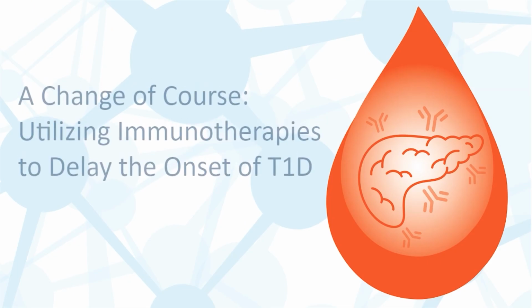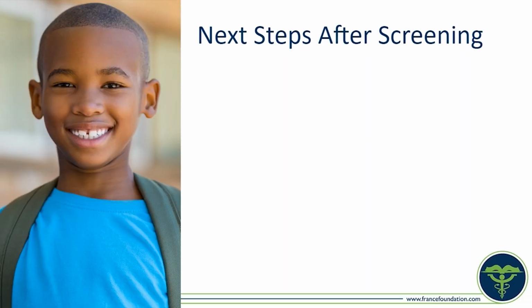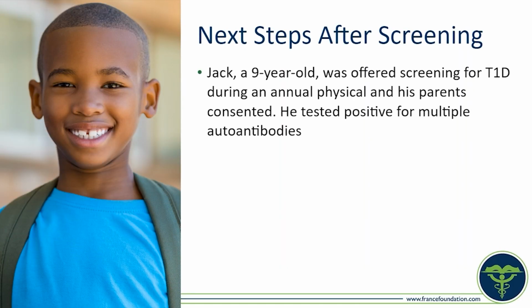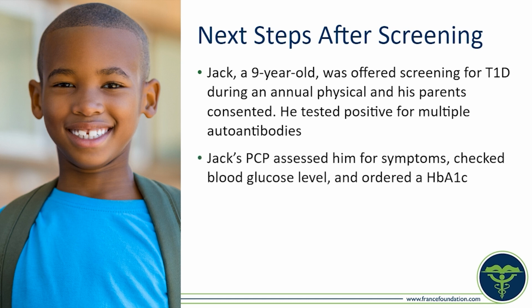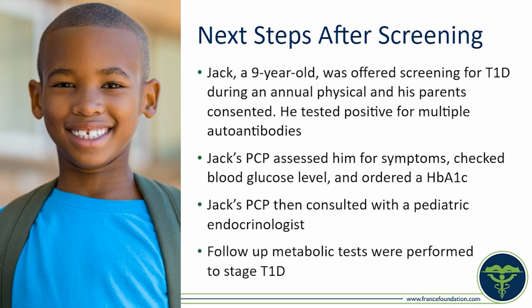In the next section, we will discuss a change of course utilizing immunotherapies to delay the onset of type 1 diabetes. So next steps after screening, Jack, a 9-year-old, was offered screening for type 1 diabetes during an annual physical, and his parents consented. He tested positive for multiple autoantibodies. His primary care provider assessed for symptoms, checked a blood glucose level, and ordered a hemoglobin A1C. Jack's primary care provider consulted with a pediatric endocrinologist. Follow-up metabolic tests were performed to stage type 1 diabetes.